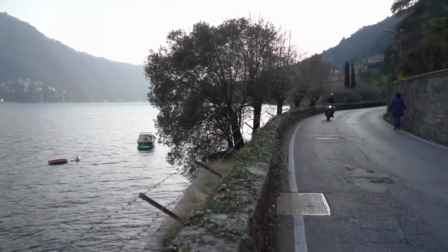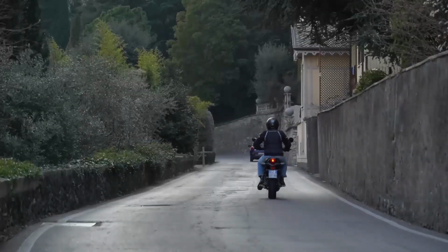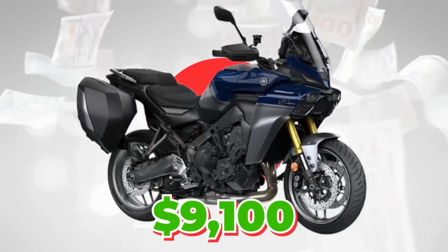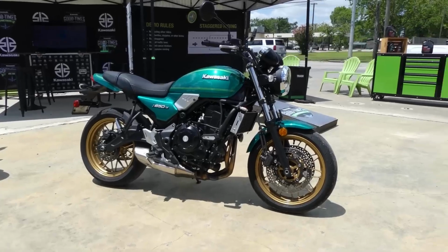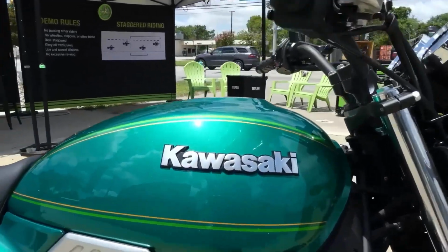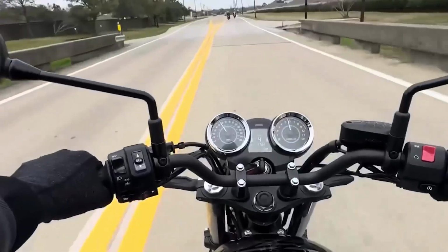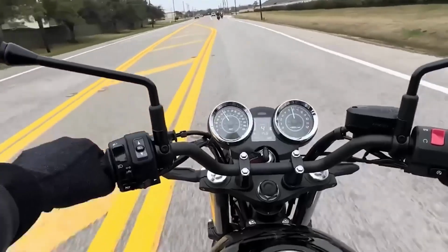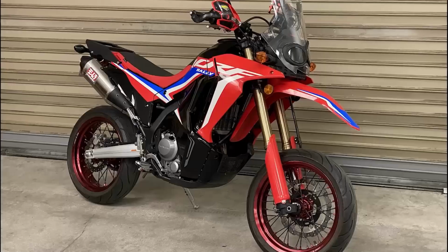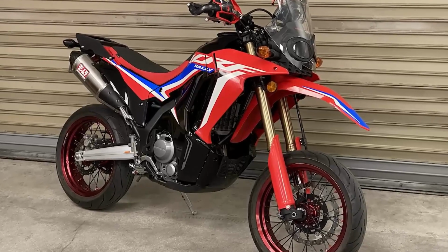Fuel economy averages over 50 miles per gallon, and the tank holds just under 4 gallons. With a starting price of $9,100, it offers better build quality, tighter handling, and greater long-term value than any low-displacement American cruiser. The Z650 RS is the kind of bike that makes you question why some cruisers still cost thousands more for less engineering and performance. Retro never looked this good, but our next one was built to climb rocks and cross borders.